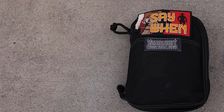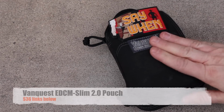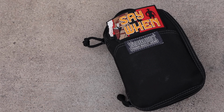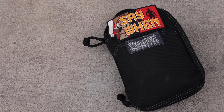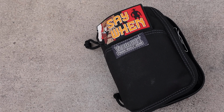So with all that being said, guys, let's go ahead and look at this pouch first. What we're looking at here is a VanQuest EDC M Slim 2.0, I believe is the model number. This thing has obviously a hook and loop panel on the front. You can do some patches or identifiers if you want to. It's got a stuff pocket. It's got YKK zippers all the way around. 23 different elastic web slots that we'll be looking at. Made out of Cordura fabric, and it's 8 inches high, 6 inches wide, and 1 inch deep.